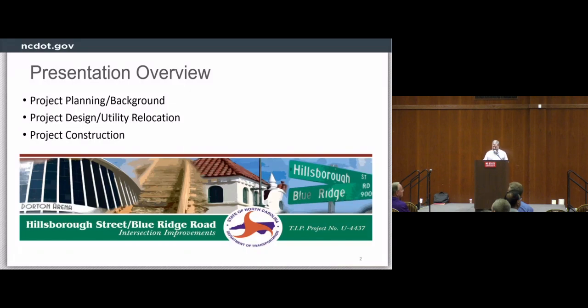So, a little bit of the project background and how the final roadway bridge geometry was determined will be part of what we go through right here. So you've got the project planning background, the project design, utility relocation, and then also the project construction.